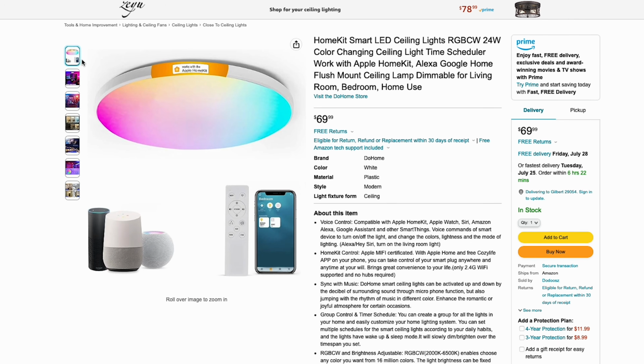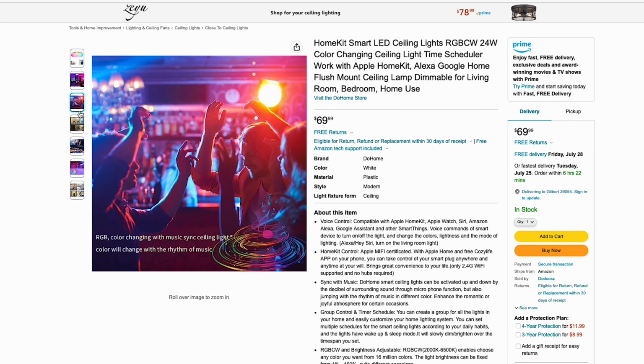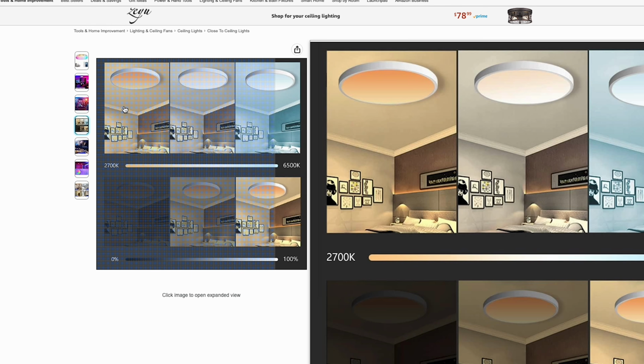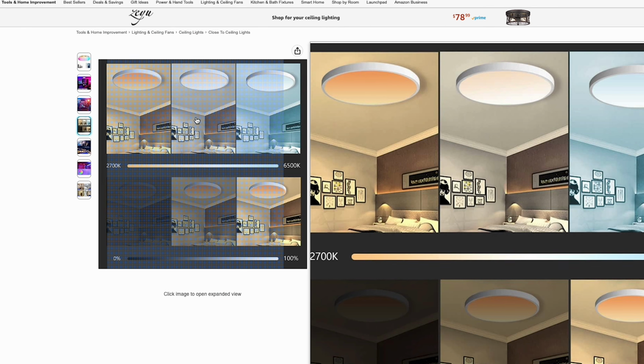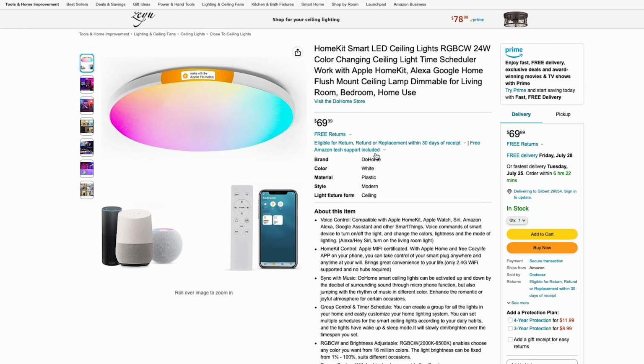So here we are. The product itself is listed by a Chinese company called DoHome. The ceiling light is an RGBW color changing light that supports Apple HomeKit, Amazon's Alexa, and Google Home. This is a Wi-Fi device, so it will connect directly to your Wi-Fi network and even comes with a little remote. The product is listed for $69.99 US, but was 50% off during Prime Day, bringing it down to about $35. I mean, come on, $35 for a dimmable RGBW ceiling light that supports HomeKit and has a little remote. Definitely couldn't beat the price, especially with that discount, so I had to give it a shot.